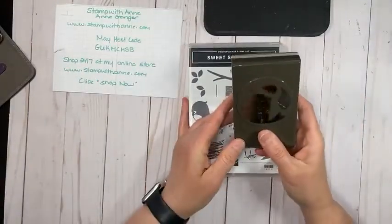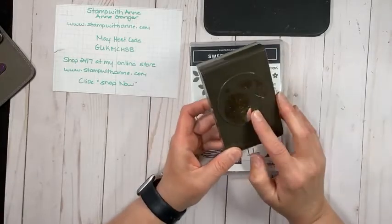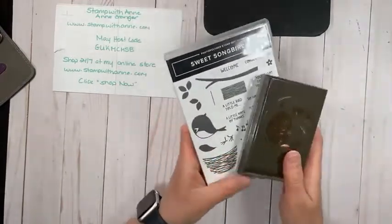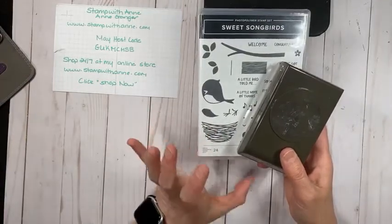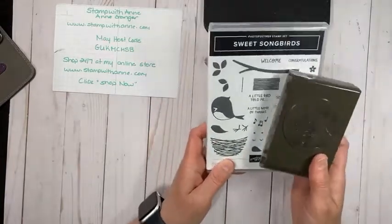Punches are great if you're a new beginner crafter, or if you are just a person who likes quick crafting. So for me, I work full time, so this is kind of like my part-time job. And when I come in to create at night, I love to create quick, simple, easy projects, and punches are the way to go.